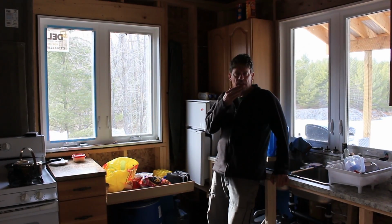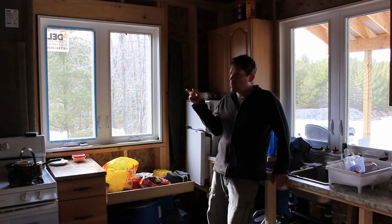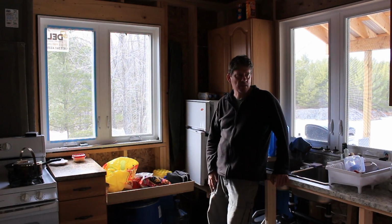Another thing I won't put on the list, but I'm really happy with, is all the windows I decided to put in. These big 4x4 windows, there's 6 of them around this big room, and then there's the 2 smaller ones in them.